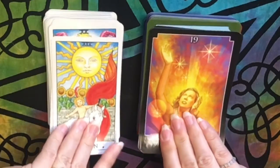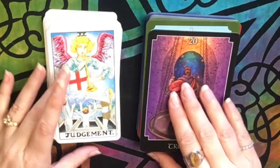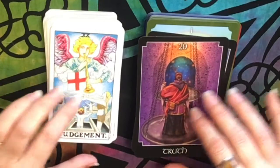And this deck has actually been out. This is John Holland's deck, and it's been out since the copyright is 2007, and you can find this through Hay House.